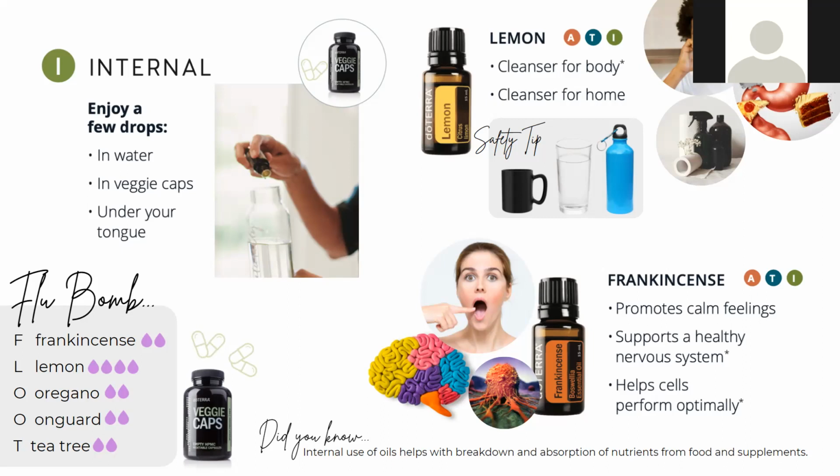Lemon is a great degreaser. It's good for getting stickers off of stuff. It's just got those very cleansing properties. So I go through about a bottle of lemon a month when it just comes to drinking it in my water in the morning. I love to drink it in warm water, just a drop, and it's great for getting digestion going, getting hydrated first thing in the morning, feeling really cleansing.